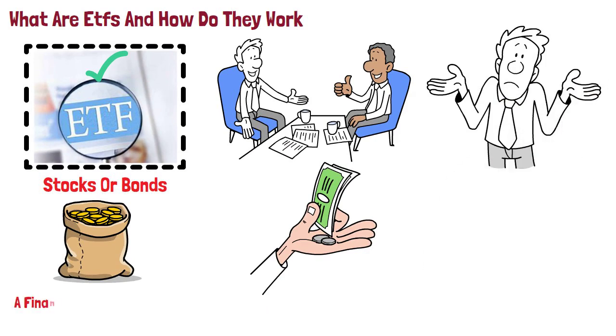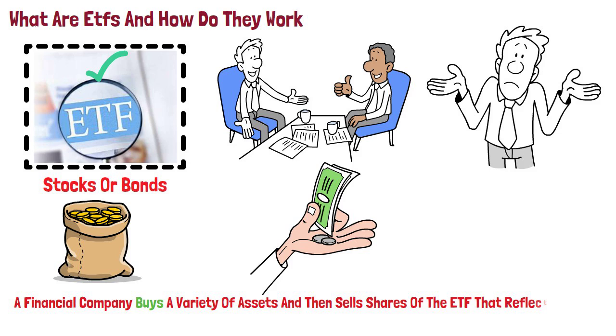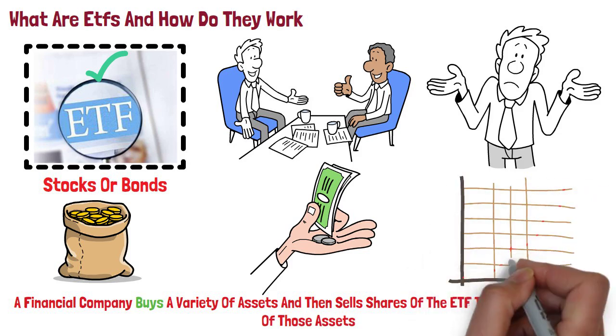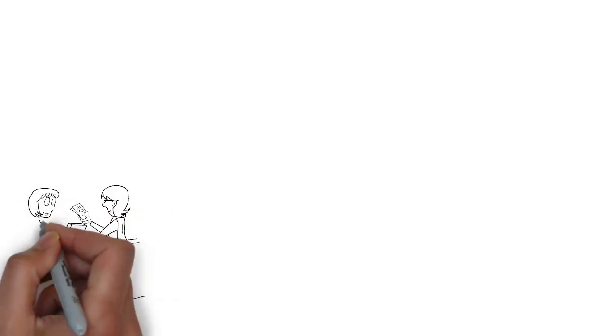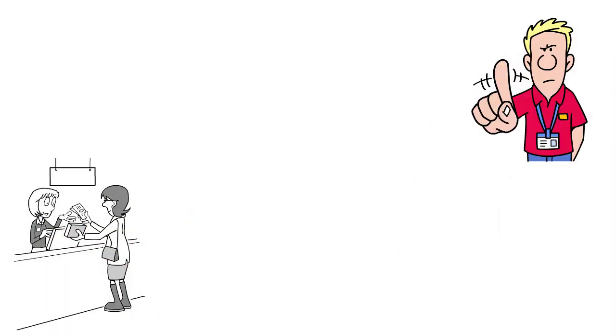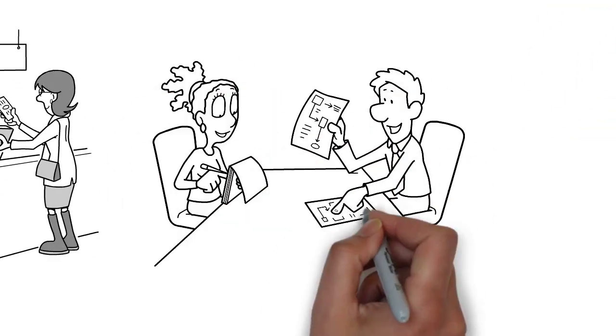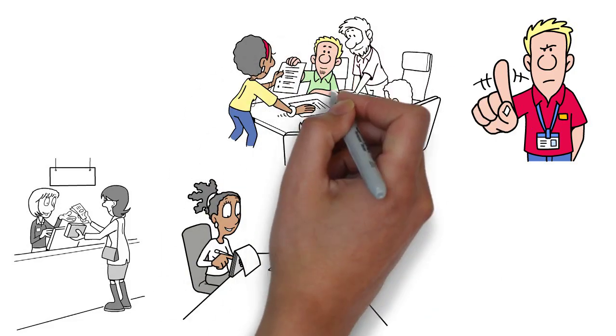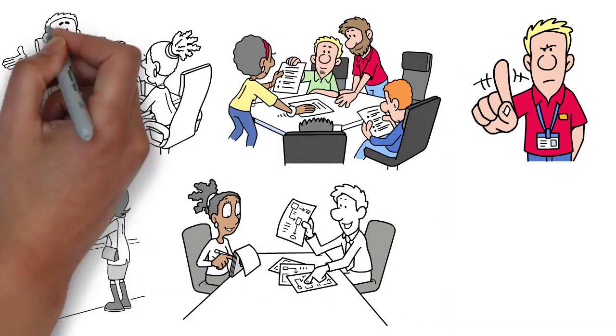A financial company buys a variety of assets and then sells shares of the ETF that reflect the value of those assets. The shares can be traded on the market, similar to regular stocks. However, when you buy shares in an ETF, you don't own a part of the actual assets. Instead, the financial firm owns them and manages the ETF to keep its price aligned with the value of the underlying assets. ETFs come in many types.